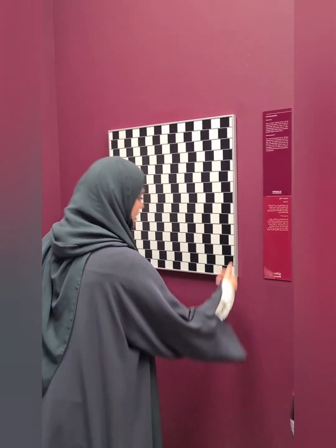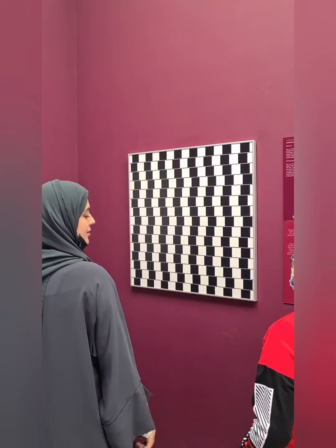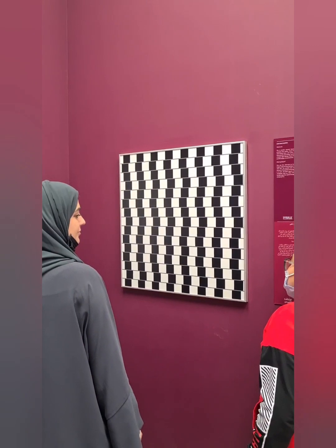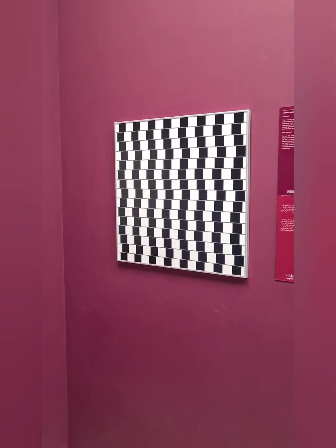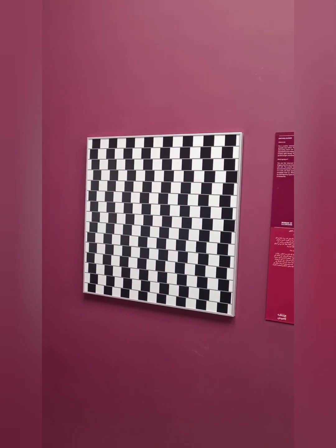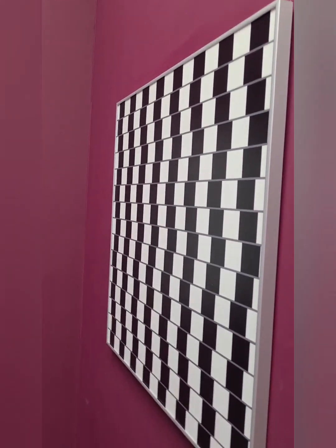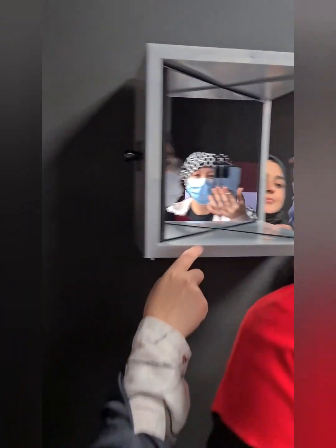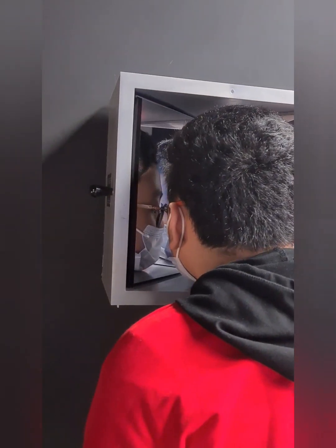Even here, if you stand here, look at these lines. Are they straight or not? The boxes, are they straight? From here you can see it's straight, but if you stand here, you're gonna see it's going like this. Even in the picture. It's not straight. But if you see it from the corner, you can see it's straight lines. Oh man. So here is the last station. And then this is how people look at you. In regular mirror, you can see a reflection. But here, how people look at you.